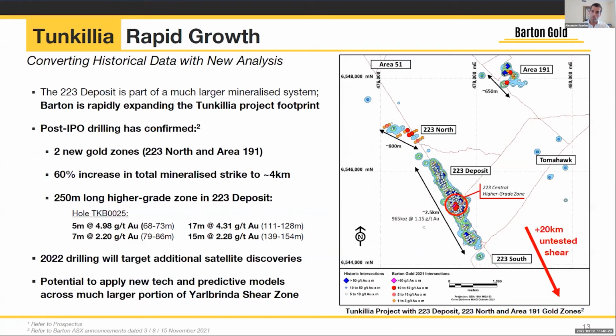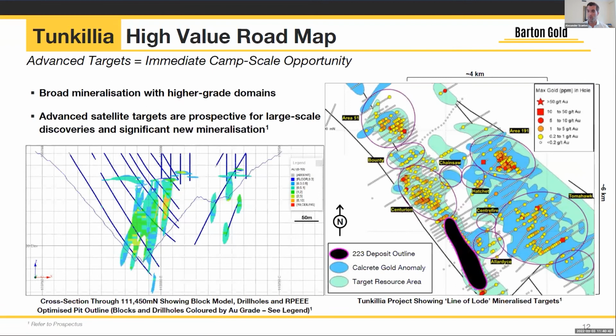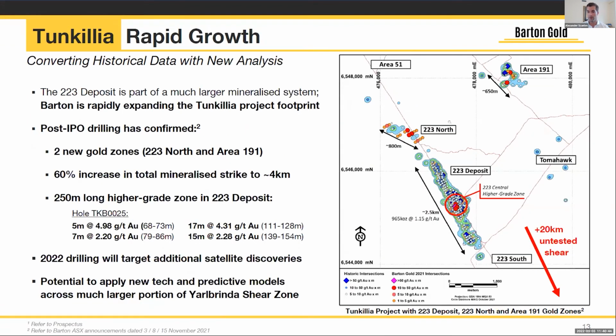So what we're doing is essentially confirming that the 223 deposit is part of a much larger mineralized system, and rapidly building that project footprint. So where we before here had the Centurion target, we've now converted that into a new 800-meter long gold zone we've called 223 North. Area 191, we have also drilled and converted into a new 650-meter long gold zone. And that represents, on top of that 223 deposit, about a 60% strike in total mineralization there.